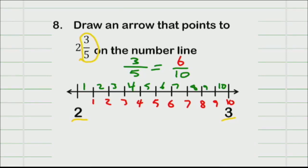Welcome. All right, so viewers out there, we didn't do the last part, which is to draw the arrow. All right, but we'll do that now.